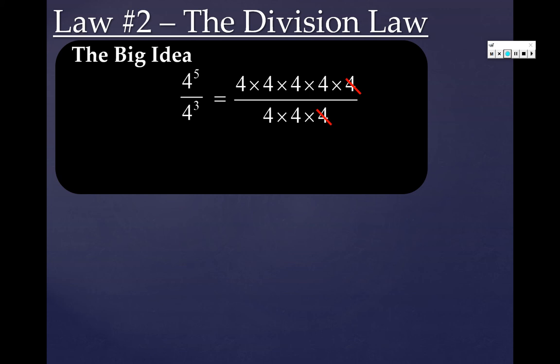Can you see the red line? I need a new light bulb for my active board there, but these two 4s just got canceled. Cancel's not really the right word. All we've said is it's 4 divided by 4, and 4 divided by 4 is 1. So you may as well not even do it. You can just cancel it right out and say it's gone. Next, 4 divided by 4. Next, 4 divided by 4.